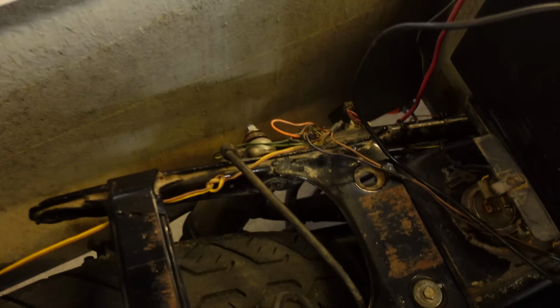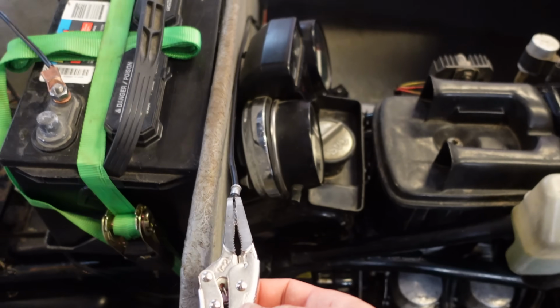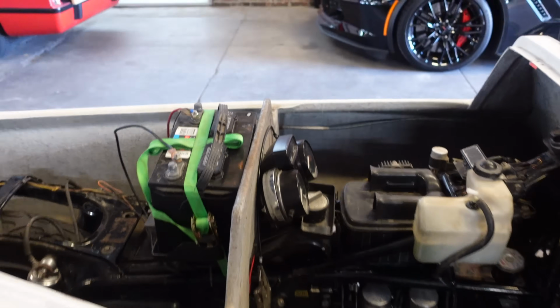So it has the air suspension? Still has air. Is this the choke? Yes. Classic choke. Temporarily. Yeah, no doubt.